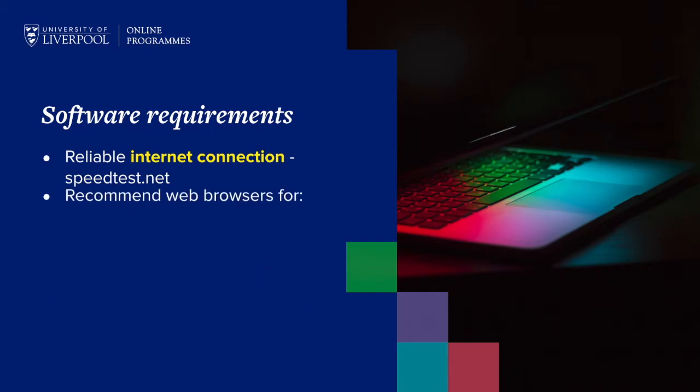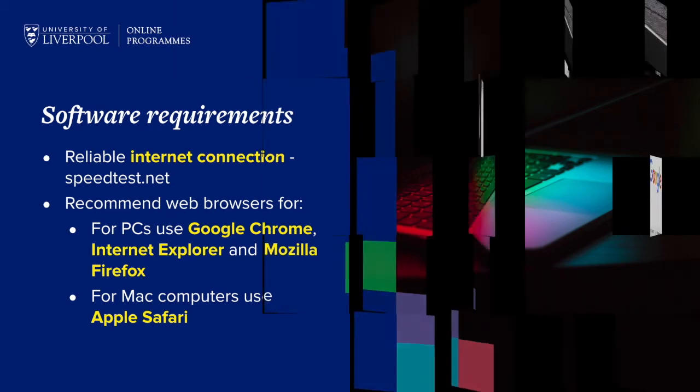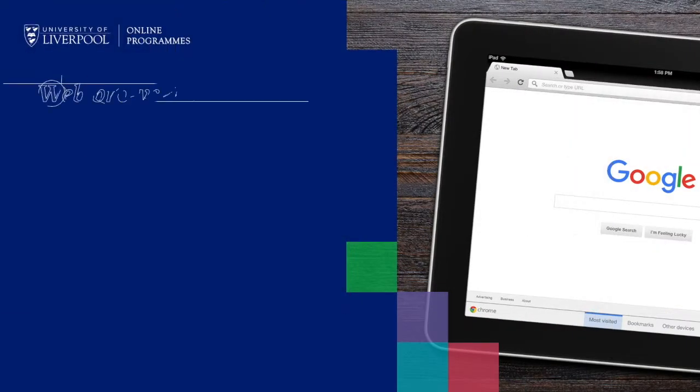In our experience, these are the best browsers for accessing the online classroom. For PCs, you can use Google Chrome, Internet Explorer, or Mozilla Firefox, and for Mac computers, you can use Apple Safari. You will most likely already have access to one of these on your preferred device, but if not, they are easy to install.